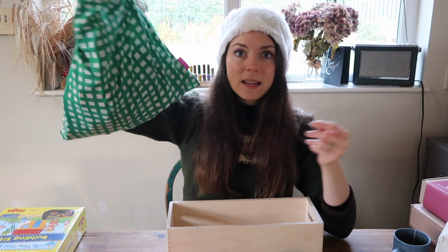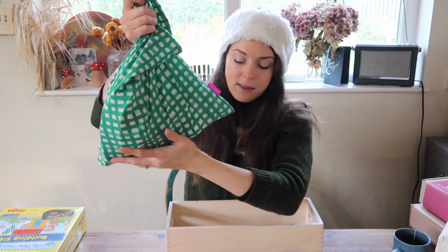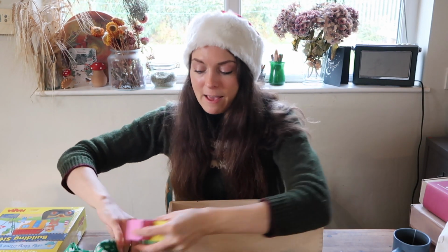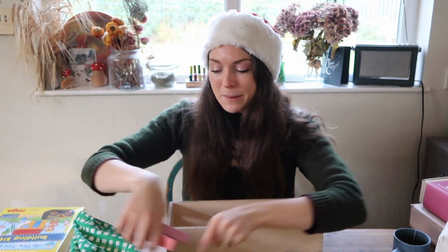And then it comes with this, this is how many blocks you get, by the way. And then it comes with this bag that you can put all your blocks in. And it also comes with a really useful brochure that shows you all the different ways that you can play with the blocks, and it is incredible. So this is definitely a gift that I will be giving to any new babies or first birthdays from now on, because it is truly fantastic.